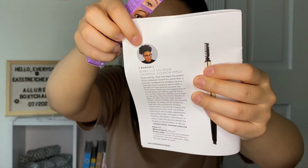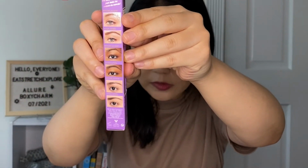So this person looks like she has a darker hair color than me, and she says that she likes it. The only thing is that I'm not sure if it's going to work for all eyebrow shades. So they do have the photos here. And I do know that if I pushed too hard, it was very dark on my eyebrows at least. So I think maybe just like with all pencils, if you have a lighter hand, it'll be a lighter color. But again, I don't know if it'll work for people with blonde eyebrows. That's just the only thing I don't know.